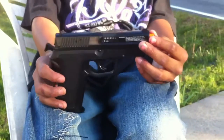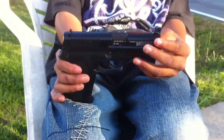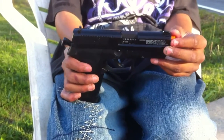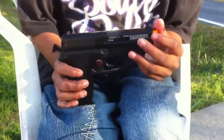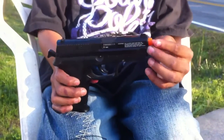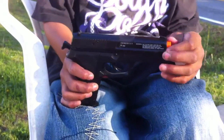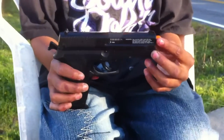If you have not seen my review about this gun, check it out. I forgot to mention that this gun has 315 FPS using .12 gram BBs. And it also has 270 FPS using .20 gram BBs. I will use the .20 gram BBs because it is better and it won't jam your gun like the .12 will.